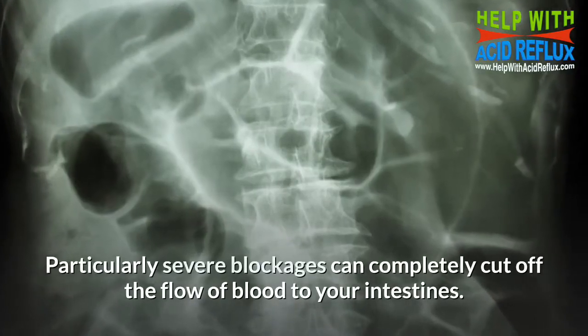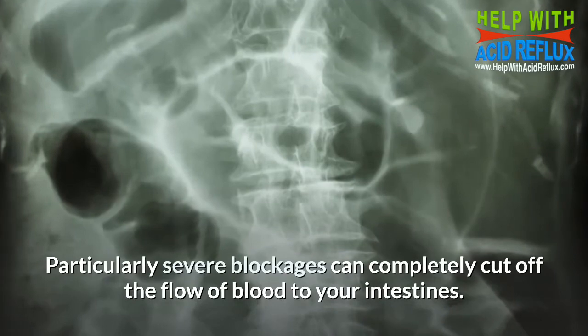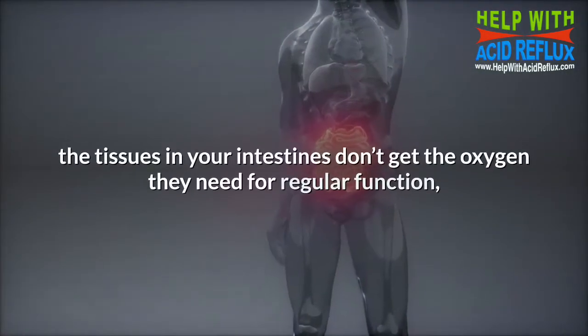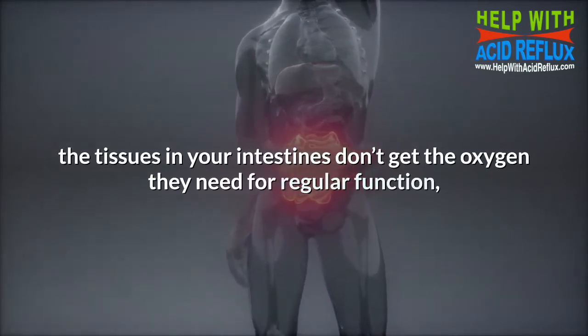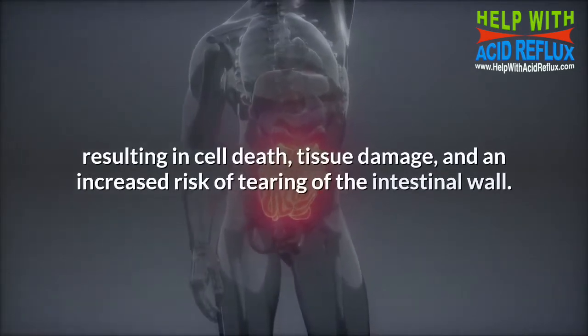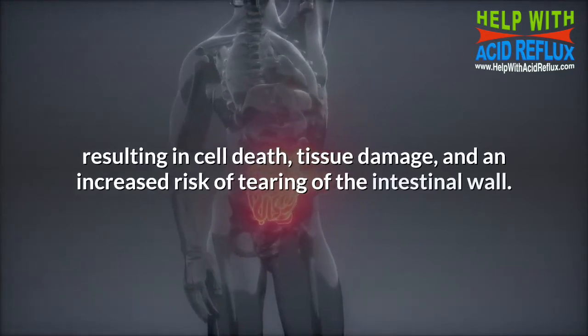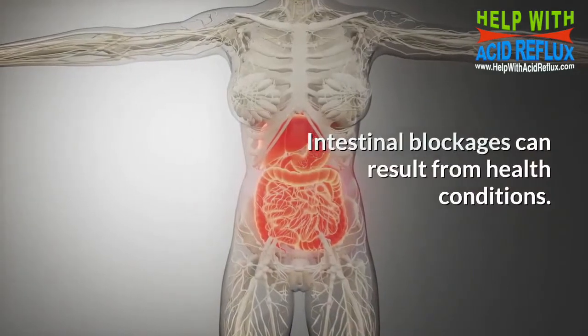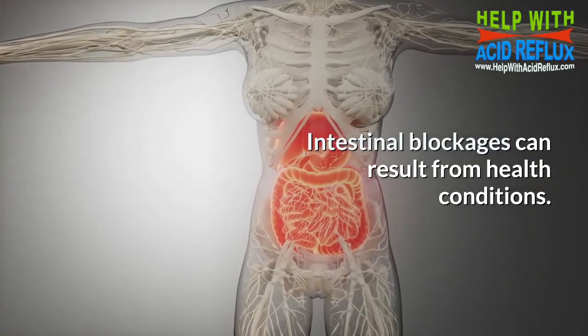Particularly severe blockages can completely cut off the flow of blood to your intestines. Without blood flow, tissues in the intestines don't get the oxygen they need for regular function, resulting in cell death, tissue damage, and an increased risk of tearing of the intestinal wall. Causes. Intestinal blockages can result from health conditions.